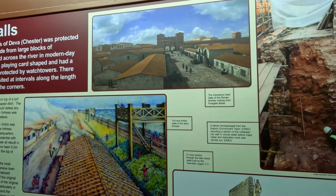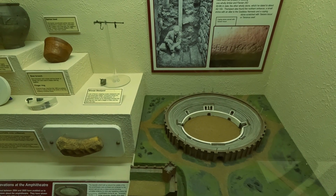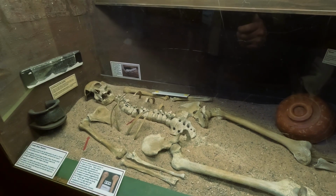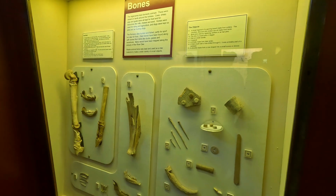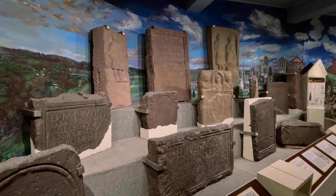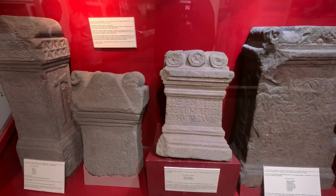The museum delves into the city's rich history from its Roman origins to the present day. There are models showing how the city would have looked in Roman times. So many human remains from that time have been found during excavations. This exhibition shows the Roman attitude towards death and commemoration. This display of Roman tombstones and friezes is really impressive.